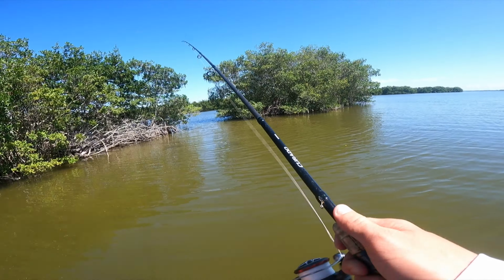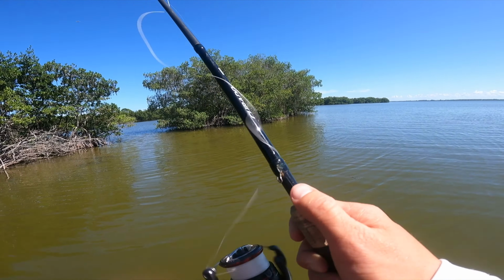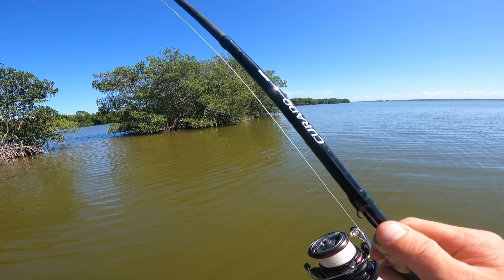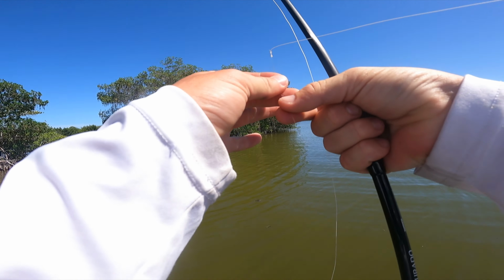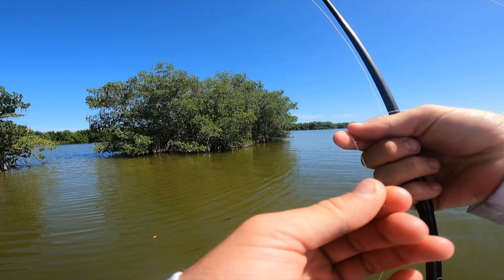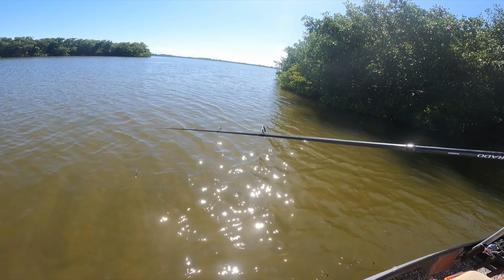Oh, he just broke me off. I had 30-pound leader on there. That had to be a snook. All right, I'm gonna retie up real quick. Throw it back right in here. Yeah, he literally just straight broke my leader. That's insane.